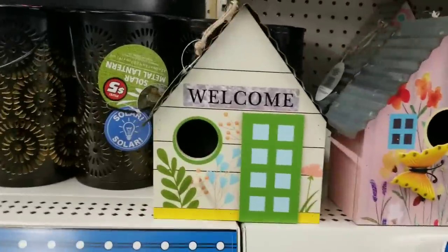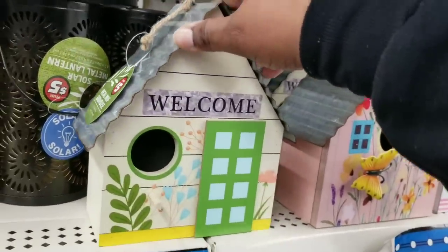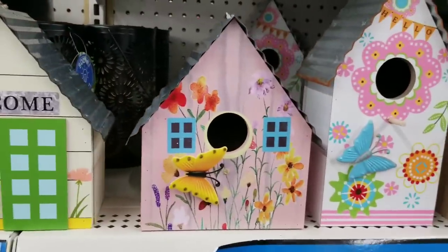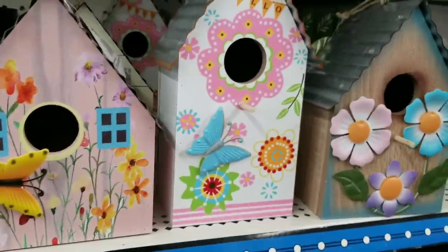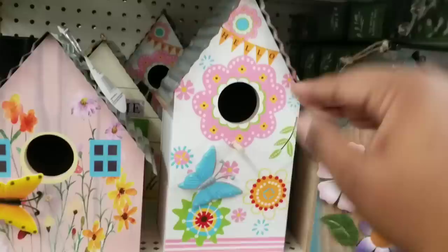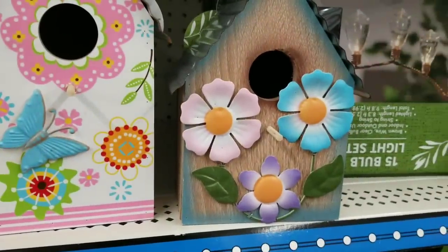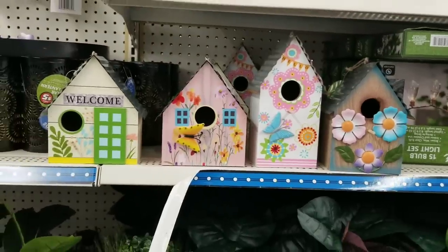Check out these bird houses. They just put these on the shelf this week. So all of these bird houses feature this tin metal corrugated roof. They are $5, but look at all the beautiful designs. They look very springy and bright. They had 4 different styles. I have one on my porch hanging underneath my eaves on my porch. I love it. So bright and colorful.